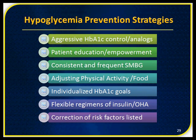Hypoglycemia is a preventable condition. What are the strategies to prevent hypoglycemia, particularly in a diabetic? Aggressive HbA1c control should be attempted within the treatment protocol. That means we should not go beyond 7 HbA1c. Anything around 6 or 6.5 will endanger us to produce hypoglycemia in the patient.